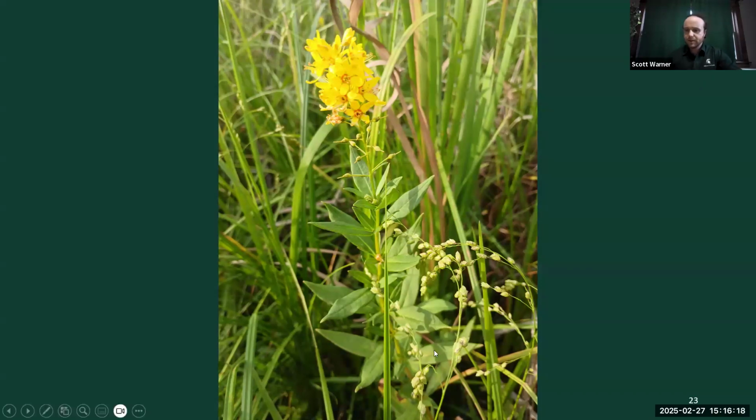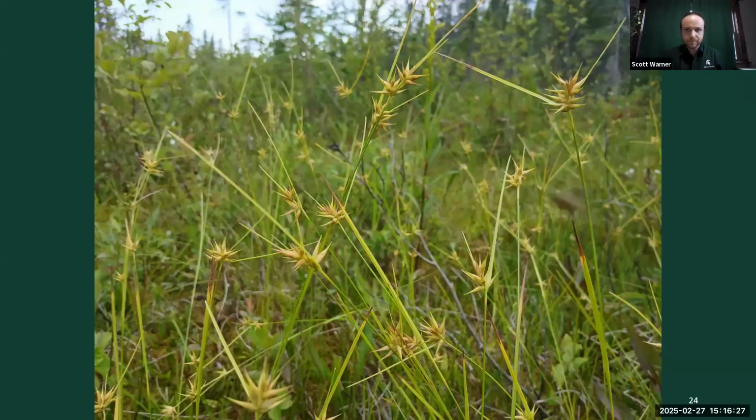We've also got a Glyceria in the foreground. This is an important genus when it comes to wetland grasses. That looks like maybe Glyceria canadensis.